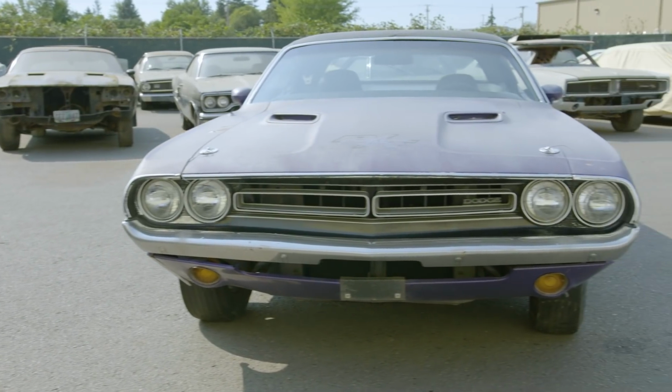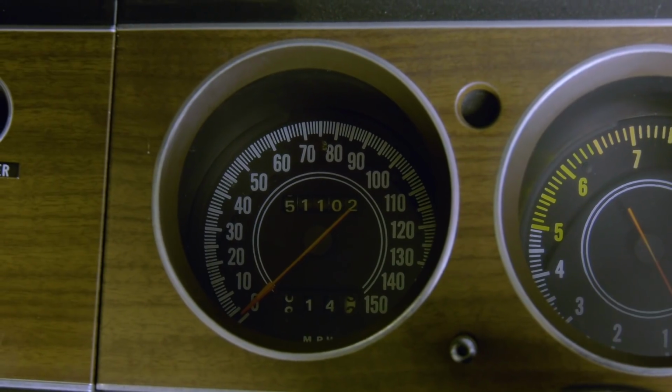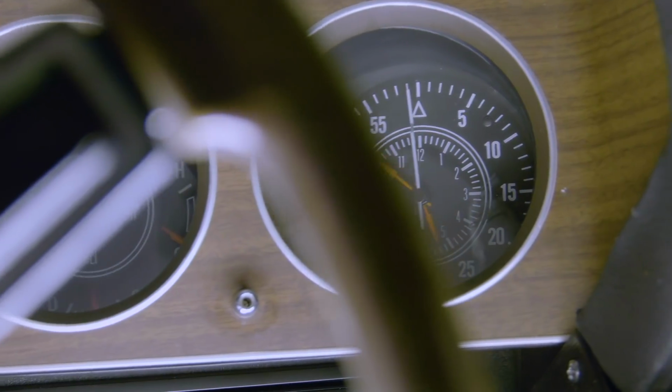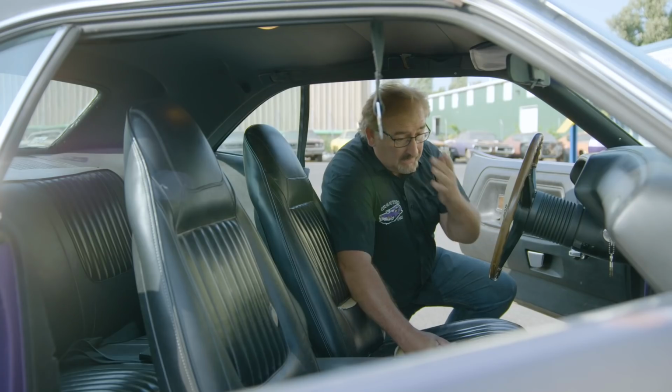Okay, so over here on our 71, it's the same basic interior as I said our 70 has. We got our real cool cockpit style instrumentation, 150 speedometer, 8 grand tach, full gauges, have our clock over there. The switch panel's the same. Basically everything is the same.